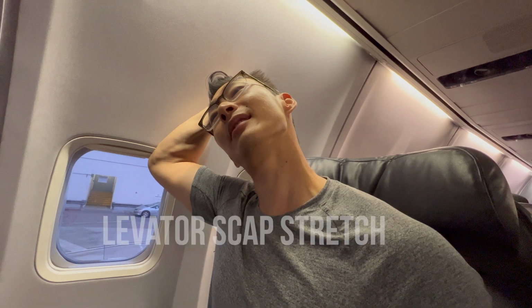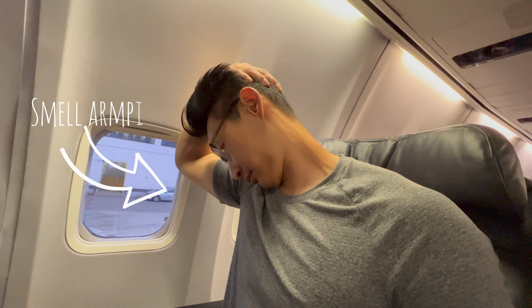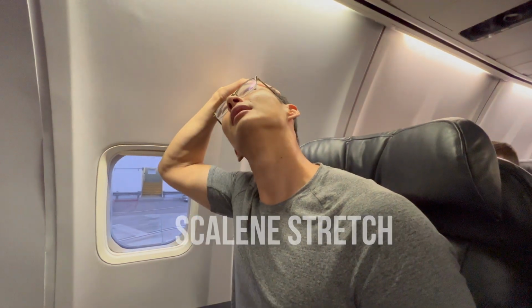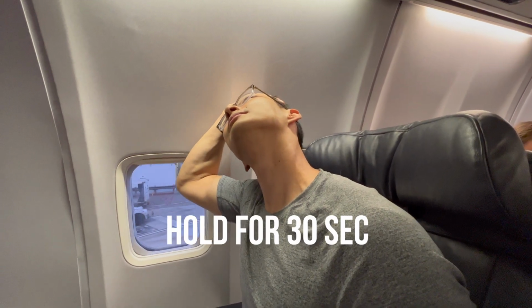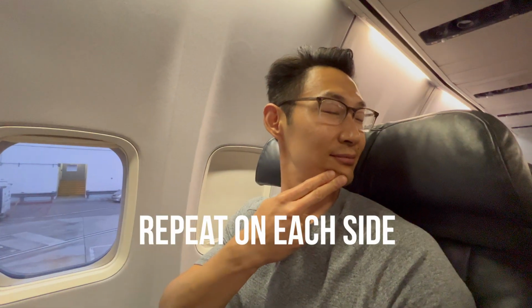Next is stretching the levators, where you rotate and bend your neck forwards so you're smelling your armpit. Apply pressure over your head and feel the opposite side stretch. Scalene stretch, where you are rotating your neck and looking upwards. Neck rotation, where you tuck your chin slightly down and rotate your head left and right.